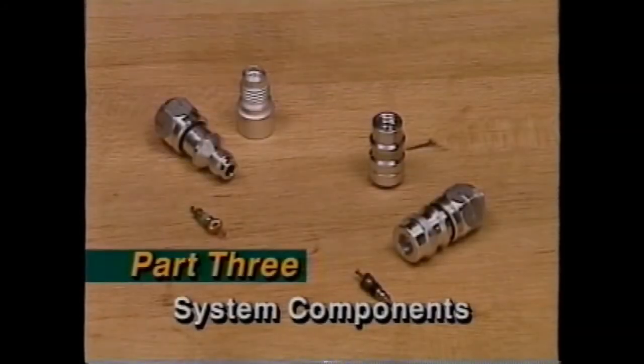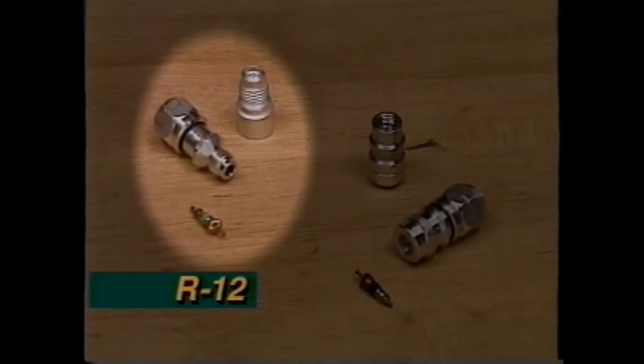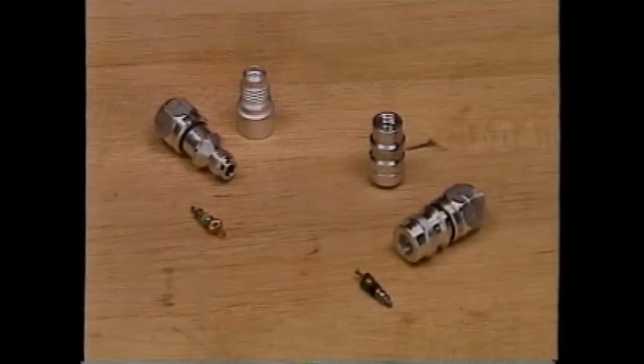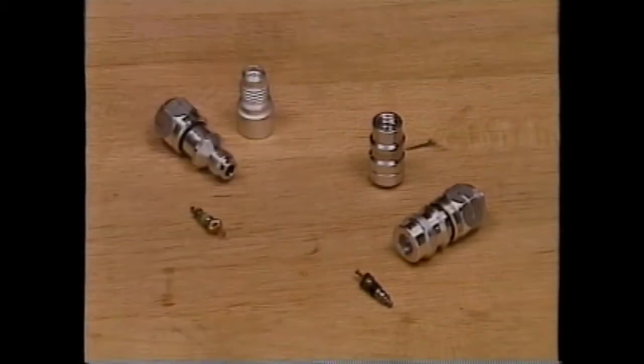There are a number of changes to the system for R134A use. One of the most obvious design changes to prevent accidental contamination are the service fittings used throughout R134A systems. Unlike the threaded type service fittings used on R12 systems, the R134A components have metric quick connect access fittings, which require special adapters to access the system. We'll describe how to use these adapters later on in this video presentation.